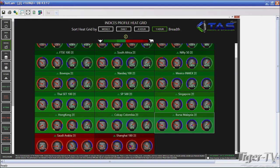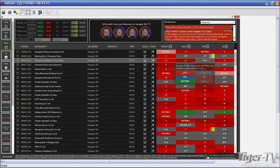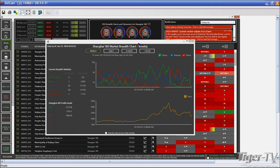One of the things that we were just looking at, and I want to show you this, is ultra cool to me. So when I go into the Shanghai, you can go look at the Shanghai Index. You can look at the chart. In fact, here it is. I want to show you something kind of cool.